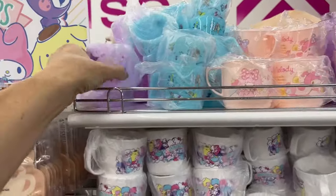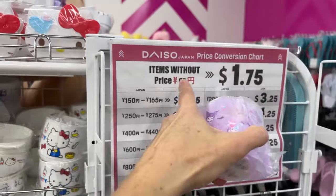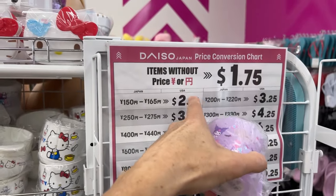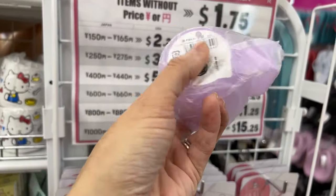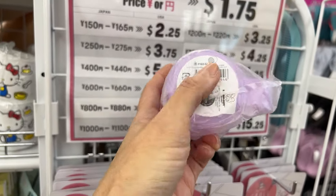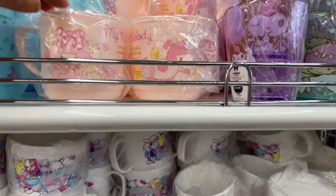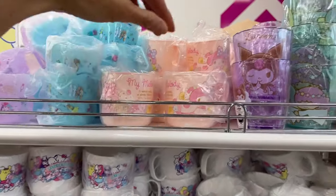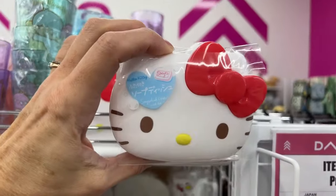We have these cute little cups up here. So for example, items without a yen, or I'm not sure what this symbol is, basically is $1.75. So I think these little cups are going to be $1.75. Thank you, Tammy. Yes, you guys. My Melody. These are all so cute.